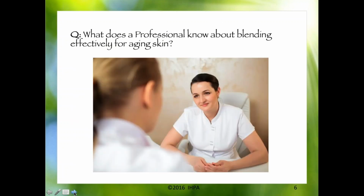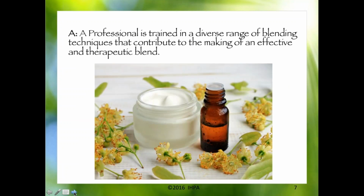So we're talking tonight about what a professional knows about blending effectively with essential oils for any condition, but in particular tonight, aging skin, as we all have that concern because none of us can get out of aging. And so professionals have a very large range of different techniques that they use, and these techniques are used together to create effective blends. And so what we're going to do is shed some light on what some of those techniques are so you can take some things home with you tonight and share them and put them together right away and use them and hopefully make your blending a little bit easier, more enjoyable, and more effective.